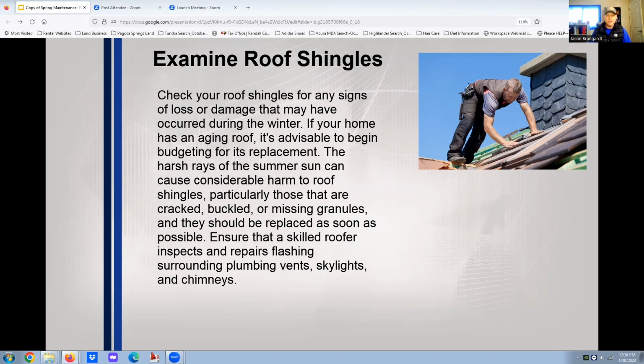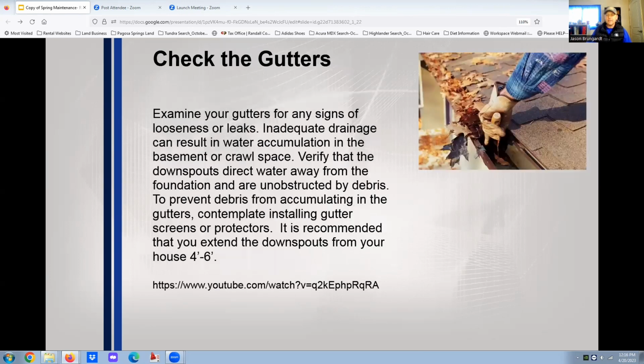If the granules are missing, and that's the sandy part up on top that actually protects the shingle and gives it its color, if you see that coming loose, it's normally not that big of a deal if you take care of it quickly. But as with all maintenance items, they become bigger and bigger problems the more that we ignore them. And the next thing you know, the area just expands to the point where now we're replacing a large section of the roof or the entire roof, or worst case, we could end up replacing some of the roof decking underneath.